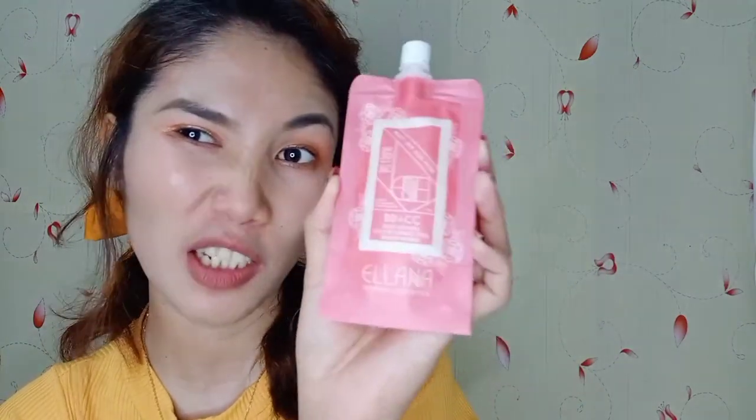Yes. Alright, so for the next one, I got the DD plus CC color correcting makeup primer. I ran out of mine, that's why I got a new one. I use this to moisturize my skin. So this is not just a primer, you can also use this to moisturize your skin, and it has SPF, so this is pretty good.